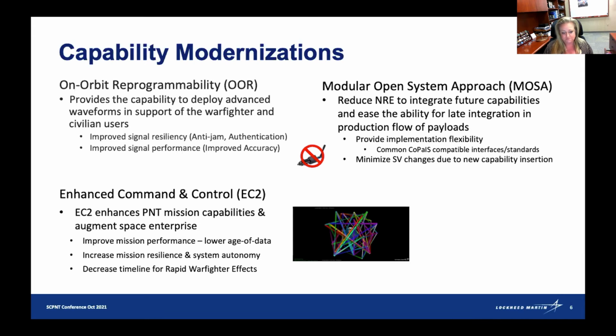that we desire. And last but definitely not least, with that opportunity, as a nation, to leverage that spare SWaP on the GPS platform, we're driving a modular open system approach and reducing the cost to integrate those future capabilities. That allows for hosted payloads to be, again, integrated later in the flow of vehicle buildup. And these interfaces are also COPAIS compatible. That's the common payload interface standard, and that'll maximize our implementation flexibility. Next chart.